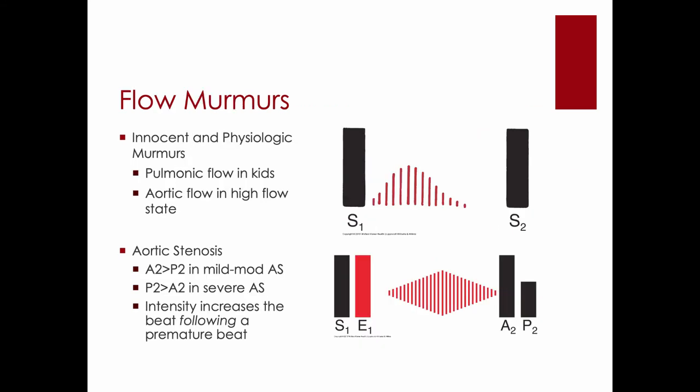If you have aortic stenosis with a premature beat, it'll sound like this. Lubsh, lubsh, or I'm sorry, lubdubsh. No, wait. I got it this time. Lubshdub, lubshdub, lubshdub. Right? So it's lubshdub, lubshdub, lubshdub. Why does that happen?